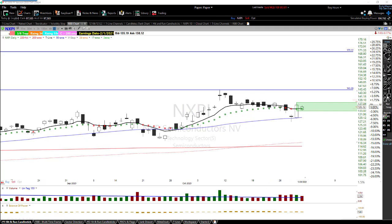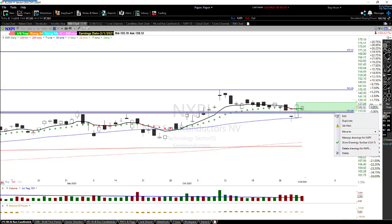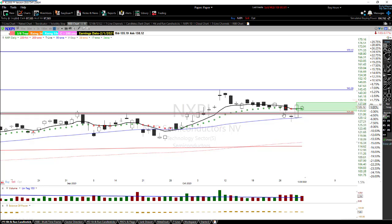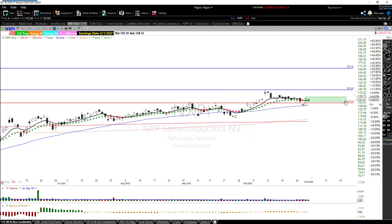I like the idea of a buy box, buy in the buy box, and then we'll put our stop, color that red. I guess I should have had this already done, shouldn't I? We're going to put our stop just below this candle's low in here. Then I'm looking at 145, then possibly 170 on the NXPI trade.